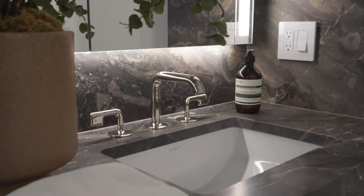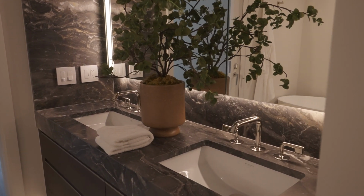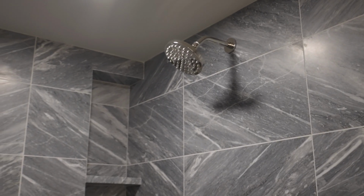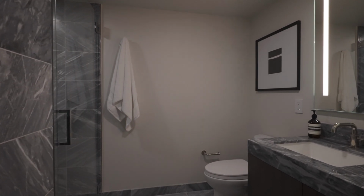And the guest bathroom is finished just as beautifully as the primary, Berdiglio stone used throughout, gorgeous cabinetry. So your guests get that same luxury feel as you in the primary in their guest suite. Really nice touch to these units.